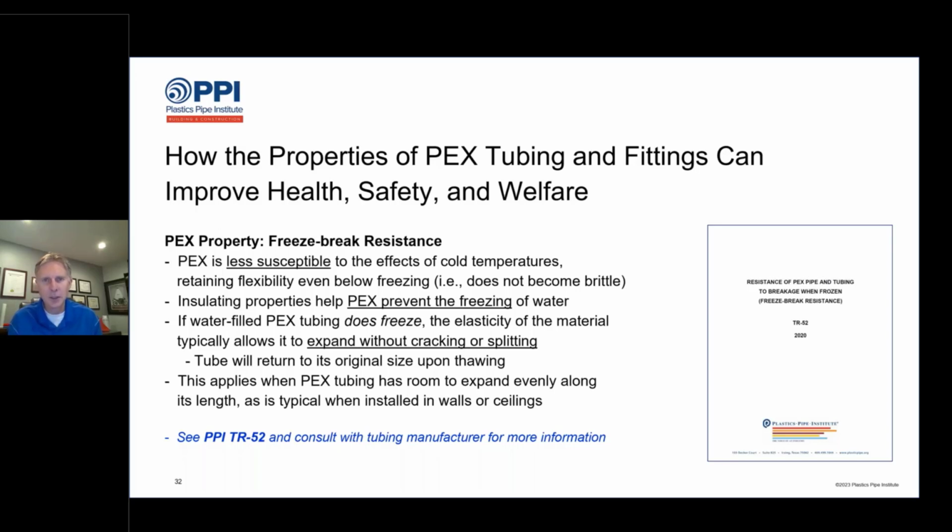But if a building is freezing up hard for many, many hours, eventually the water inside is going to freeze. So the good thing is, if it does freeze solid, the elasticity of the PEX material typically allows it to expand without cracking or splitting. So this is a huge benefit. And with the big freeze that happened down in Texas in 2021, people with PEX plumbing systems generally were fine. Those buildings did not leak when the heat came on, when the power came on, and they were able to thaw things out. So this is a huge advantage to PEX plumbing systems over metallic plumbing systems.